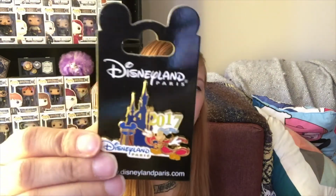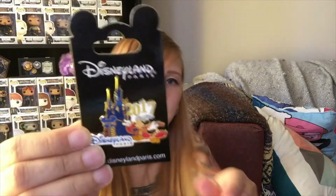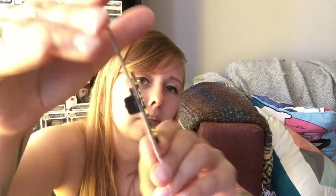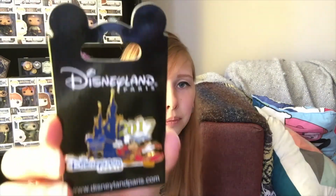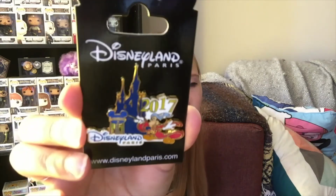And then, fortunately, I did find a pin with the year on it. So, Sorcerer Mickey 2017 Disneyland Paris with the Eiffel Tower and Sleeping Beauty Castle on it. This was green, so $6.99. And this pin was harder to find too. I saw it enough, obviously, to get one, but it wasn't everywhere. So you gotta look around for this one. They had one similar without the year on it.